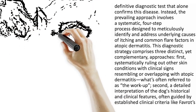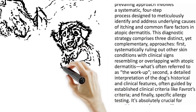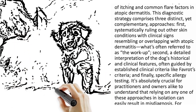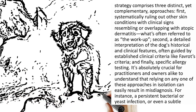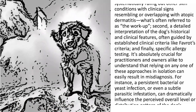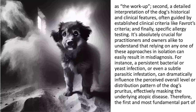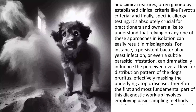This diagnostic strategy comprises three distinct, yet complementary, approaches. First, systematically ruling out other skin conditions with clinical signs resembling or overlapping with atopic dermatitis, what's often referred to as the workup. Second, a detailed interpretation of the dog's historical and clinical features, often guided by established clinical criteria like Favrot's criteria. And finally, specific allergy testing. It's absolutely crucial for practitioners and owners alike to understand that relying on any one of these approaches in isolation can easily result in misdiagnosis.